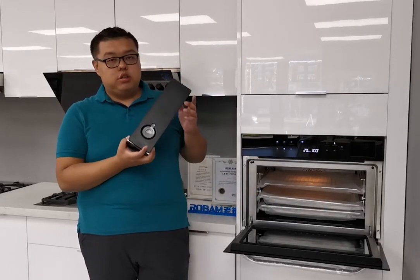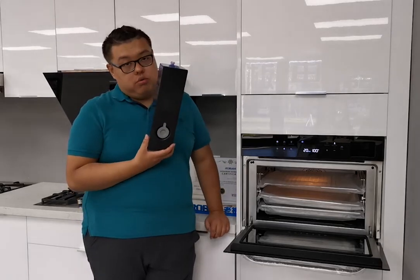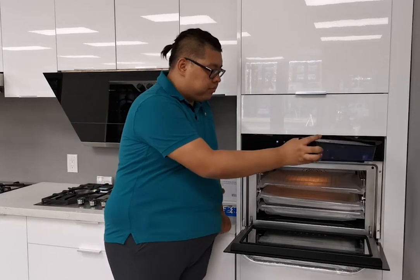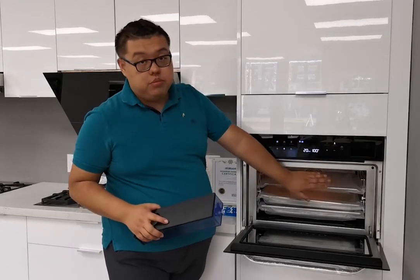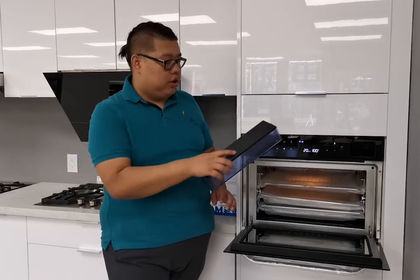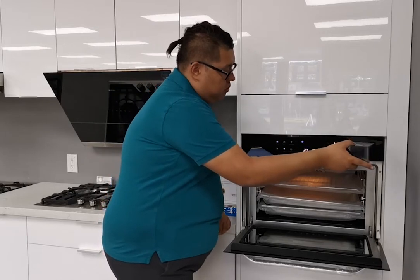And another advantage of the outside water sink is if the water is going low, we could refill it without affecting the steam inside the oven. So we can refill the water and put it back in.